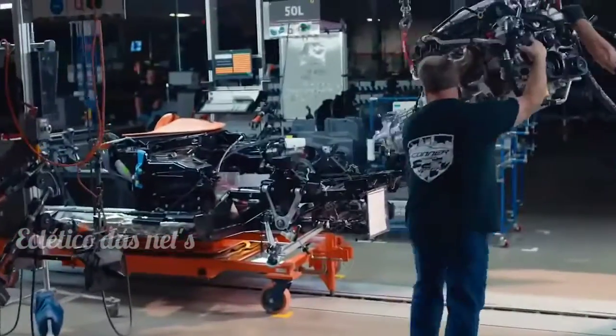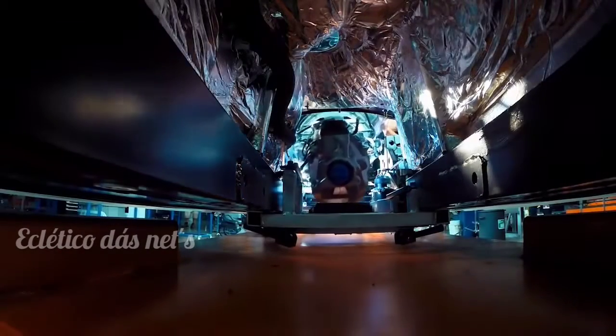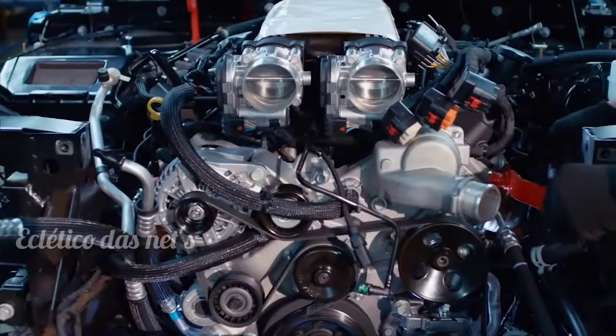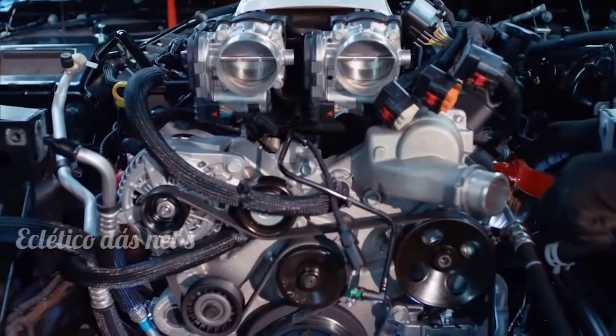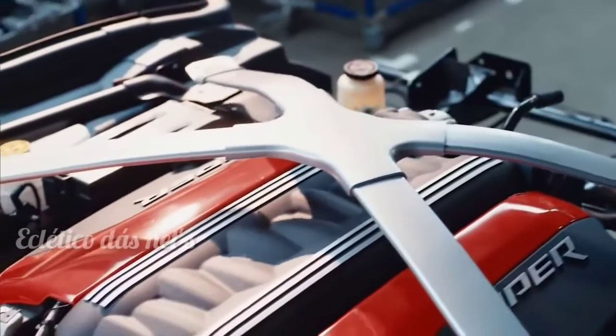Every ounce of handling is mined. The all-aluminum V10 is strategically mounted behind the front axle, making the Viper a true mid-engine supercar, ensuring the optimal weight distribution. And the Viper's distinctive X-brace noticeably improves chassis stiffness.